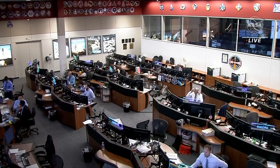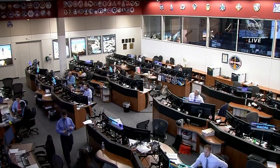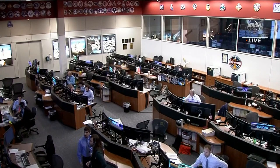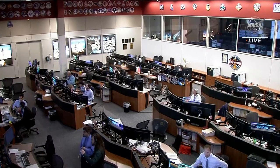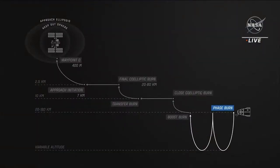You're looking live at Mission Control Houston, the International Space Station Flight Control Room, where we just had a successful launch at 11 a.m. Central Time of NASA SpaceX Crew-5 mission. The crew successfully launched and are now in orbit, heading towards the International Space Station. Dragon had a successful separation and nose cone deploy. It now begins what's called an activation and rendezvous phase of the mission. During this phase, Dragon is configured for on-orbit operations. The phase begins after separation from Falcon 9 and ends with the completion of the final co-elliptic burn.